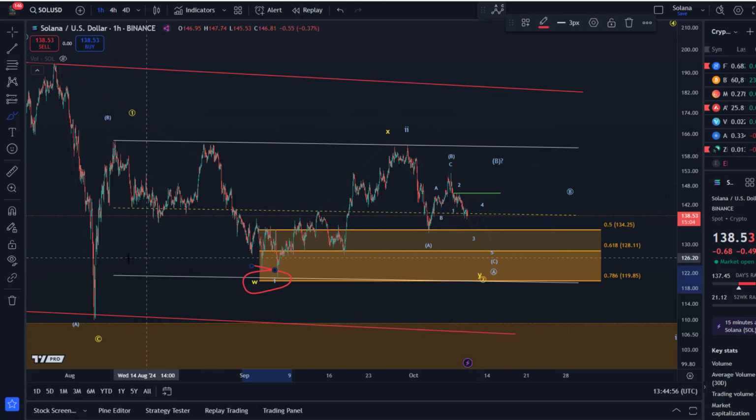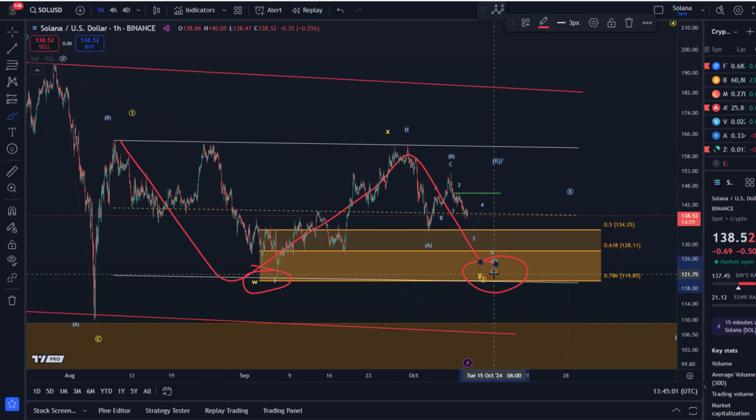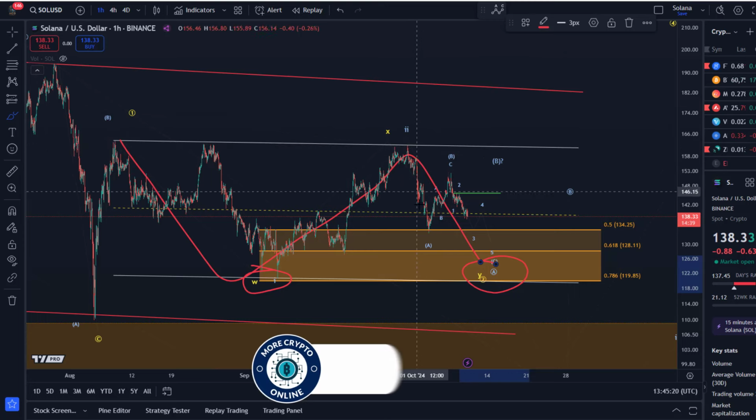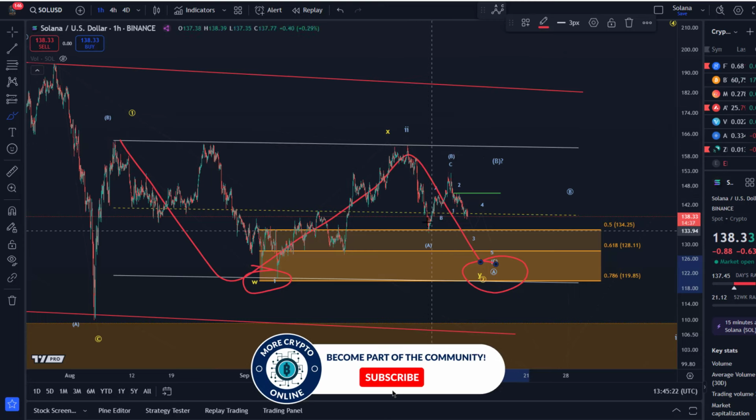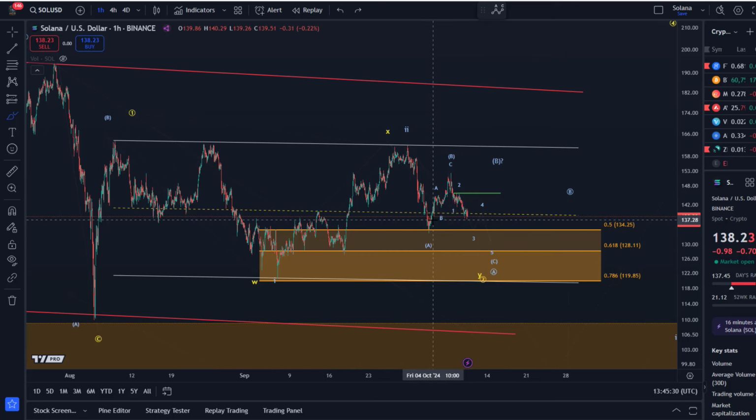So the idea is that this is only a WXY structure in wave 2, and the wave 2 is still unfolding, at least from a bullish point of view. I'm kind of skeptical about it, but so far Solana is holding still quite well. We're still above support. The movements to the downside are not impulsive. This decline from the Sunday, the 29th of September high, could just be an A wave. So that's something to check. It could just be the A wave of wave Y. So that's the bullish count.